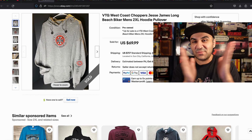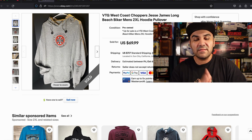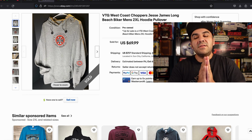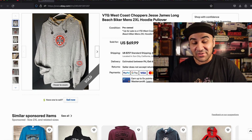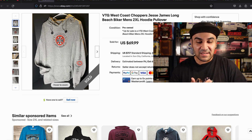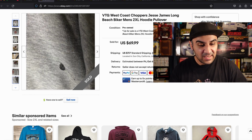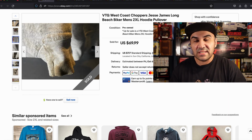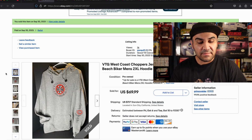All right, this one was a really good sale. So this vintage West Coast Choppers Jesse James long sleeve Long Beach, California sweater. This one was an awesome sale. No, I did not get $69.99. I wish I did, but I still got $55 for it. So what happened was I did list it with the defects. There are defects in the listing. You can see there's the little hole I mentioned in the video, and also the sleeve was stained, as you can see there. So despite all those imperfections, the buyer wanted it.